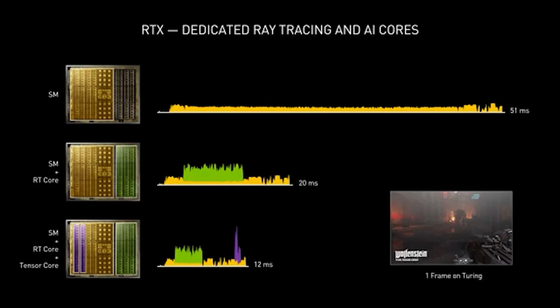Holy junk. 36 shader teraflops, 69 ray tracer teraflops, 285 tensor teraflops. If you're just gaming or if you're just streaming, this is what you don't need. 24 gigabytes of G6X. That's insane. $1,500. You know what though? If I had the cash to do it, I would definitely do it.